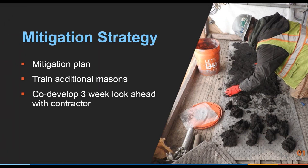So we worked with Grundy to develop a mitigation plan. We said we'd have no problems training additional masons, and Grundy assured us that the masons that made the training would not be removed from the project till it was over, unless they left the company. And another thing we developed, a strategy we worked with Grundy's superintendent, was co-developing the 3-week look ahead with the contractor.